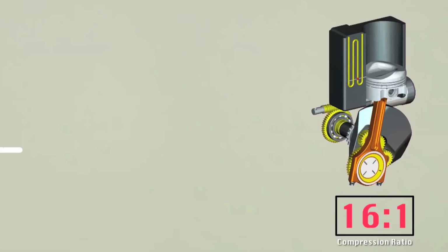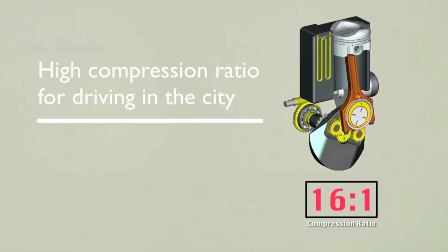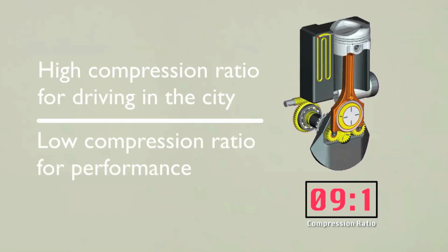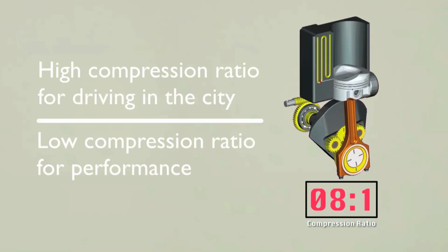Our variable compression ratio technology can provide the high compression ratio for driving in the city and a low compression ratio to deliver the performance drivers expect out of their engine, even in an extremely downsized engine.